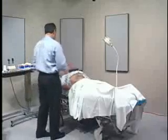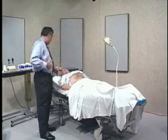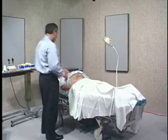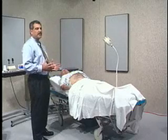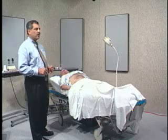Well, we've inspected your abdomen, and we've seen that you've had scars from prior surgical procedures. But otherwise, your abdomen is relatively symmetric. I'm not seeing any distortion of the abdomen. I'm not seeing any unusual masses or bulges that would call my attention later as part of the auscultatory or palpation part of the examination.